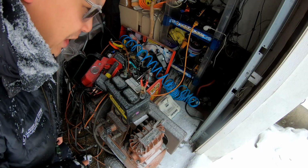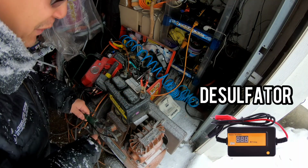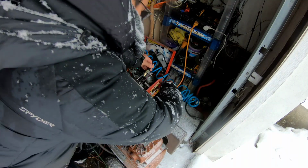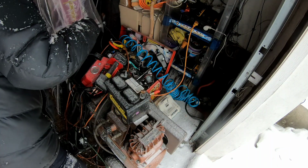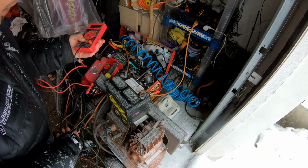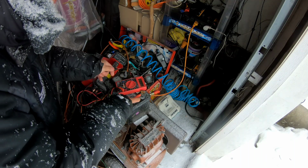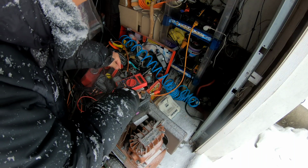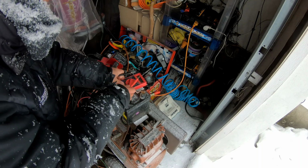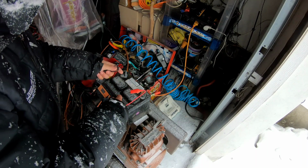Here's another quick update on my desulfator. This is the 4th cycle that's been finished charging overnight. I've just finished charging it. We'll take these off. Let's get a multimeter connected to this battery and see how much the 4th trickle charge has given to this battery. Let's take a look. 12.88 volts, okay? Getting higher every time, you know, by a little.